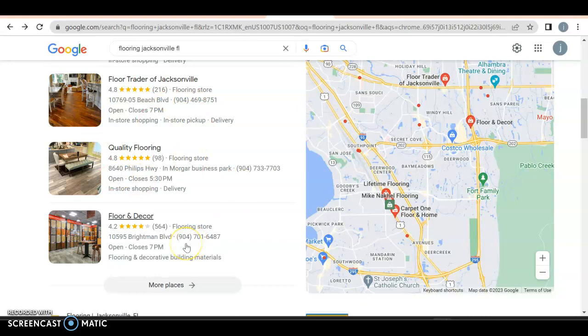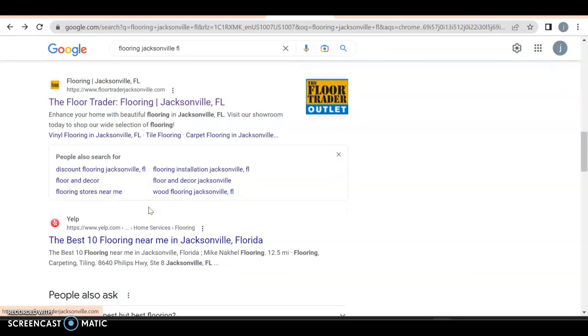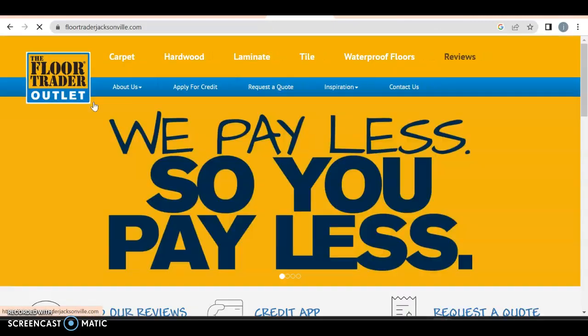But the top 3 people are the most important because they'll get 30 to 40% of all search volume for flooring Jacksonville, Florida. Whatever keyword they put in, the top 3 have the highest chance of getting 30 to 40%. But after that, you have your regular organic search area for websites. Anyone can rank here as long as you know what you're doing. So you have them as number 1. They're going to be your local organic competition in the area for flooring.